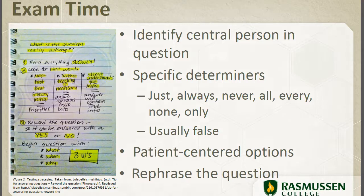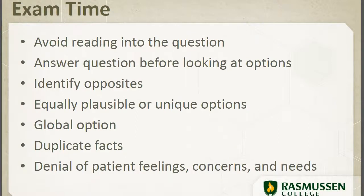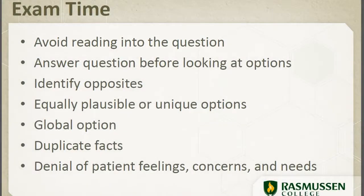Once you have identified the key words, rephrase the question into your own words to really make sure you understand what is being asked of you. Be sure to avoid reading into the question. Although you may have wonderful experience or other background information, answer the question using only the information provided. Reading into the question can cause you to overthink and choose the wrong response.